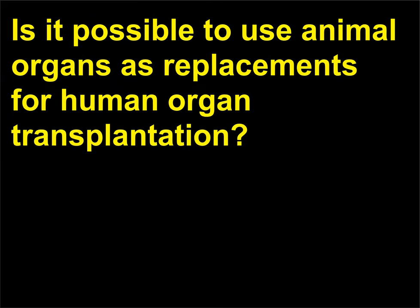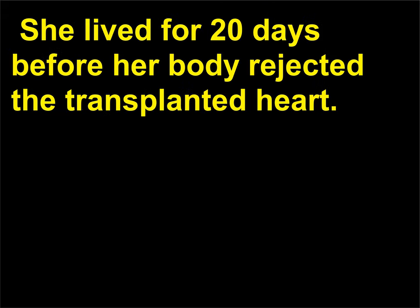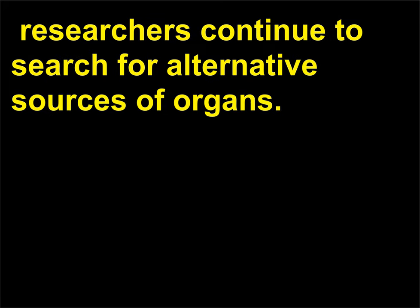Is it possible to use animal organs as replacements for human organ transplantation? In 1984, a 12-day-old infant, Baby Faye, received a baboon's heart. She lived for 20 days before her body rejected the transplanted heart. Since the supply of human organs is far less than the need for human organs, researchers continue to search for alternative sources of organs.